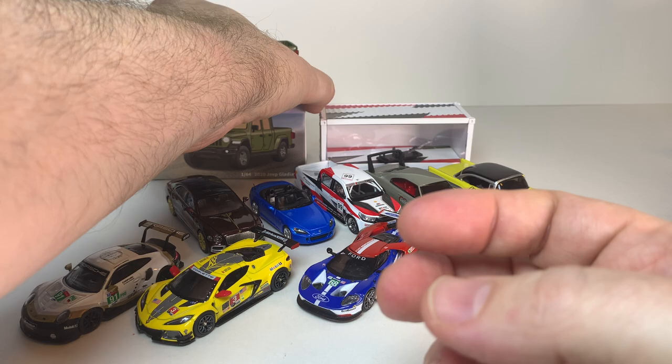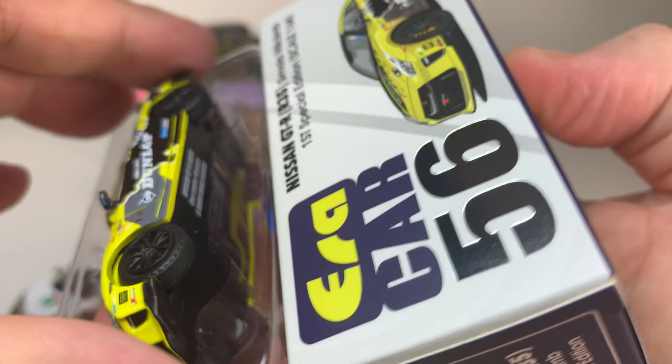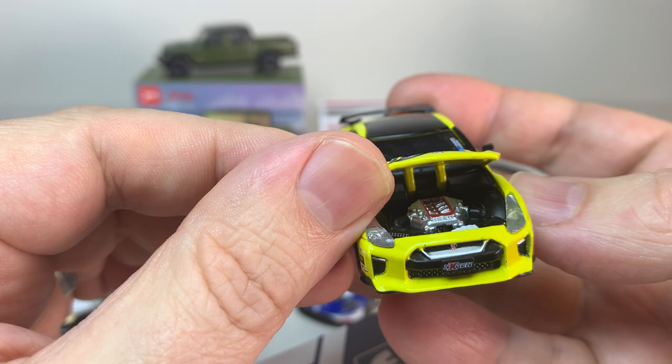Next up, from Era Car, another GTR. Again, I think I had shown this one in a video, just in the package a few weeks ago. I didn't open it, but I wanted to go ahead and get this open now. And this one, the hood actually opens. Most of these GTRs that I've gotten, the hood has been very difficult to get open. So this one came open very easily. It's actually a fairly nicely detailed engine in there.